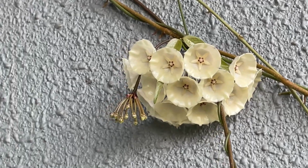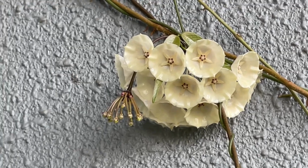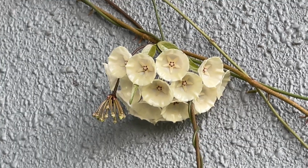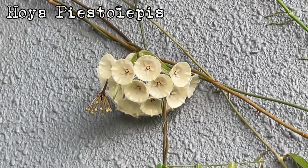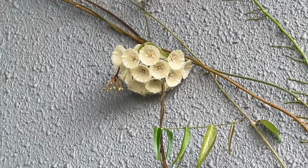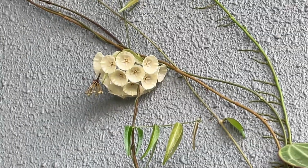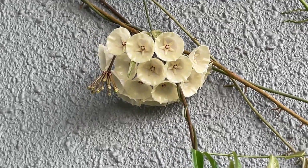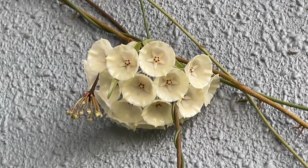And you can also see that at the side there's another set of flowers. This one I'm very excited to share is actually a newly maiden bloom of my Pistolepis flower, and it has never actually flowered yet. So I would be really excited to share with you guys when it opens, because it's a very beautiful pink-colored flower. So stay tuned for the new flowers when it opens.